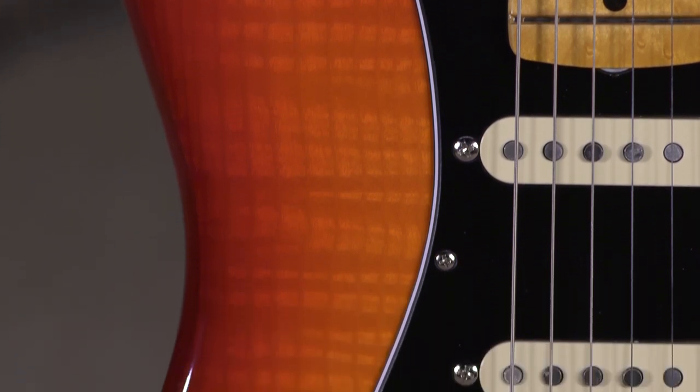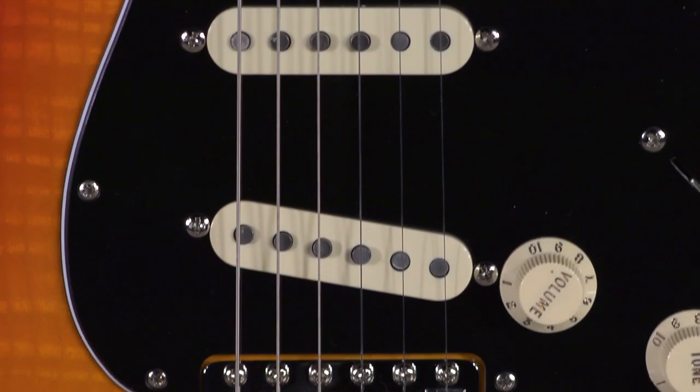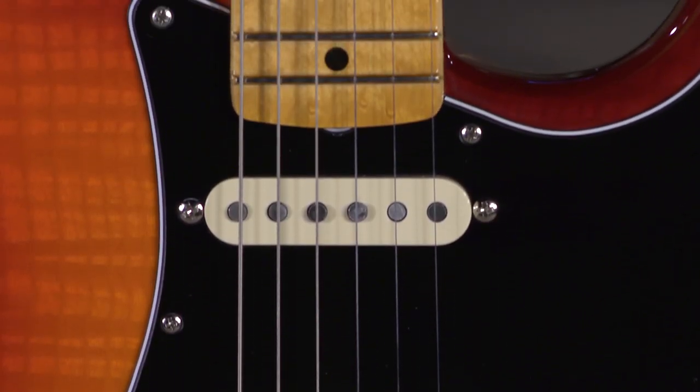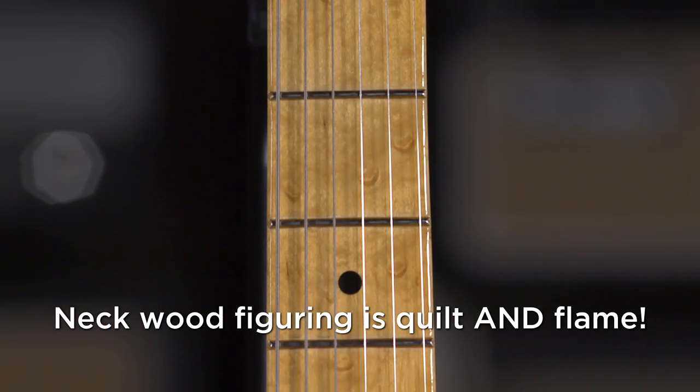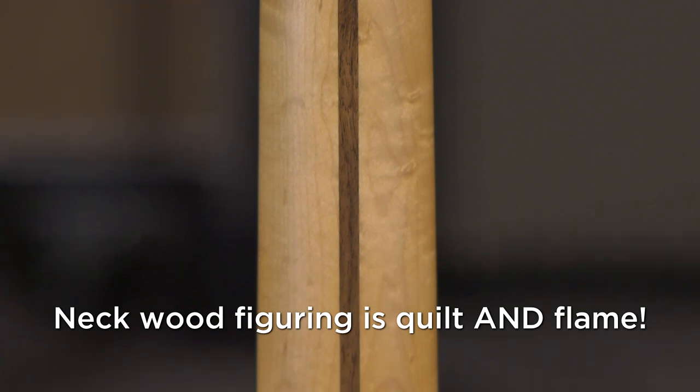It's got a flame maple top, which is pretty nice. I had to get up close. It was in the shadows back there. I couldn't see it. As soon as it hit the lights, I was pretty impressed. It's got 65 pickups in it. It's a very easy to play Strat. It also has a nice flame maple neck as well.